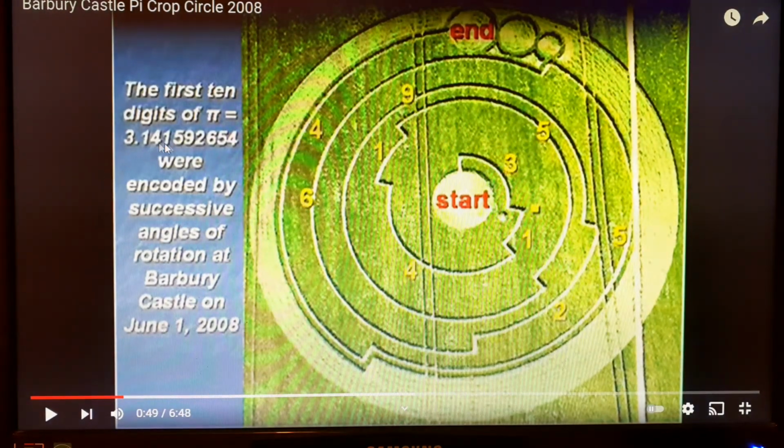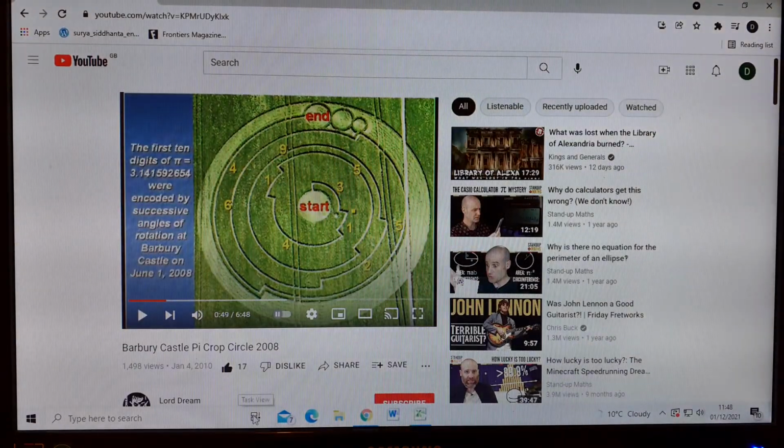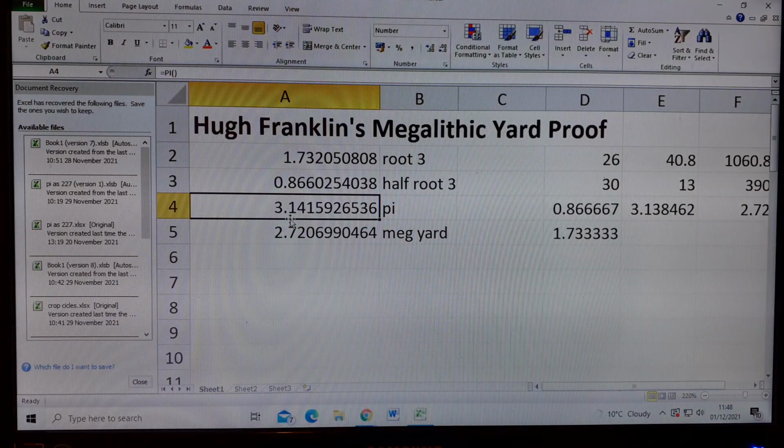3.141592654. 3.1415926536. So I've gone one more there, so it's 4 at the end.